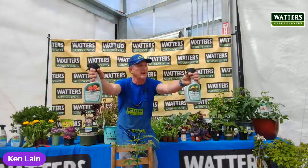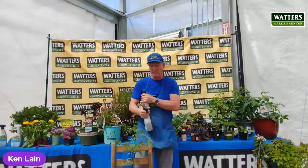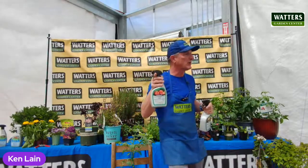I'll go out once a week. I'm spraying one of these two things on my vegetable gardens. Generally, once the plants are up to size and starting to flower, once I start to see flowers, I will start to hit that plant with tomato and pepper set. It can also be known as blossom set. Now, this is not pollen in a bottle.